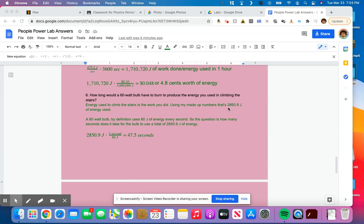If I, again, use my 160-pound person, I had to convert that weight to newtons. You would have your own amount of work that you did by multiplying your weight in newtons times the height of the stairs, and you will find your own work number. It's going to be something different than this one. But if this is your work number, it's 2,850.9 joules of work, or energy used, to climb one set of steps.